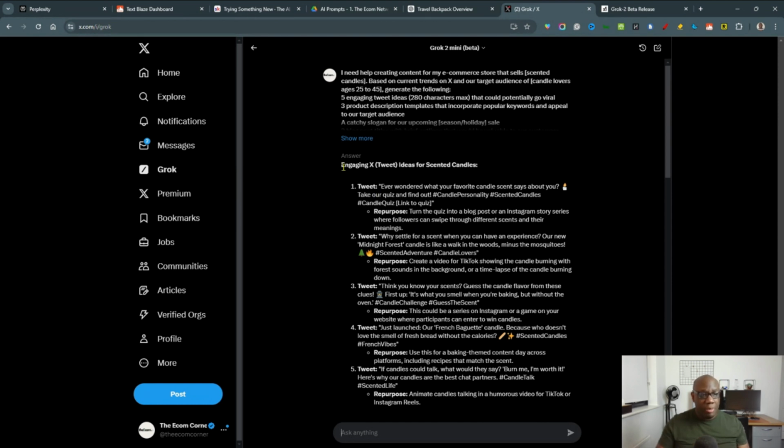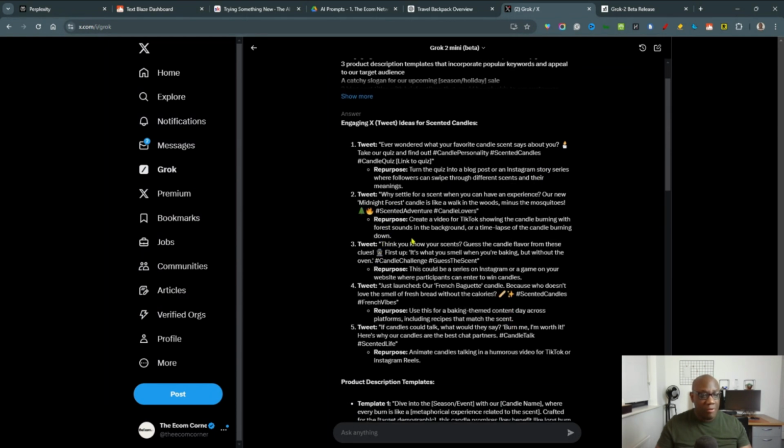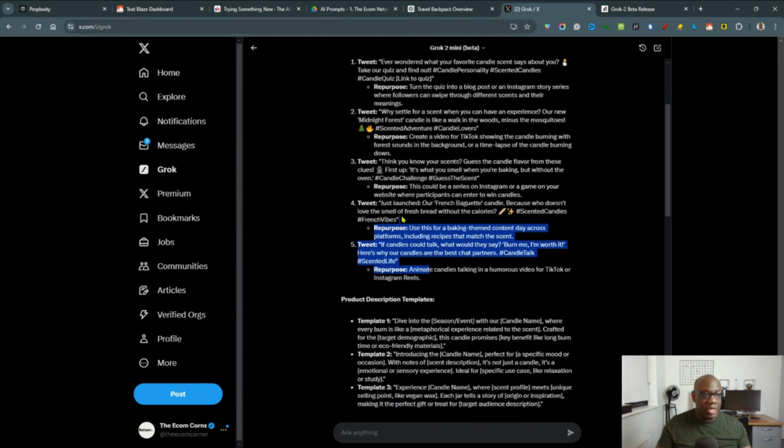So basically the output is giving us engaging X tweet ideas for scented candles. As you can see, "Ever wondered what your favorite candle scent says about you? Take our quiz and find out." And obviously it's giving you hashtags. It also gives you advice on repurposing that tweet as well. So turn the quiz into a blog post or an Instagram story series where followers can swipe through different scents and their meanings. I'm not going to go through all of the tweets, but these are all ideas, and it gives you ideas on how to repurpose those as well.